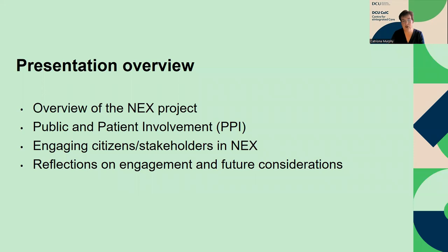So the way I'll structure it, I'm going to give an overview of the project first, just explain the structure of the project very briefly, and then I'm going to focus on public and patient involvement, followed by engaging citizens and stakeholders, and then reflections and future considerations. I'm not really talking about the technology aspect to any great extent, except as background, so that you know where I'm coming from in terms of how we try to involve people. I'm imagining I'm going to talk for about 35, 40 minutes. So hopefully I'll get it all covered in that space of time.